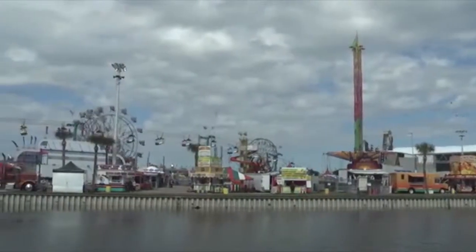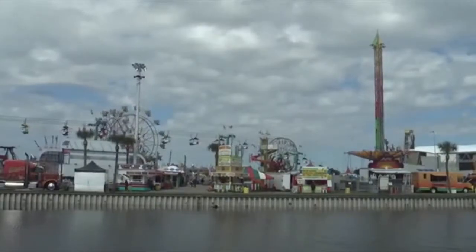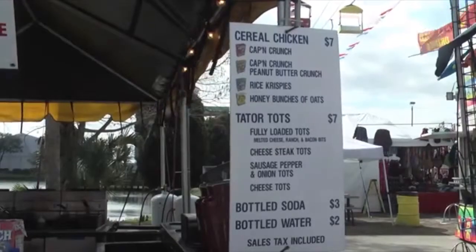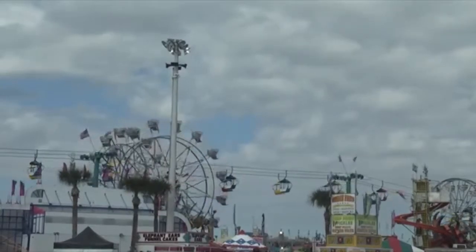Well, there you have it. HCC students should keep an eye out for next year's big shot to indulge in all the great foods, rides, and games at the Florida State Fair. A good time for all.